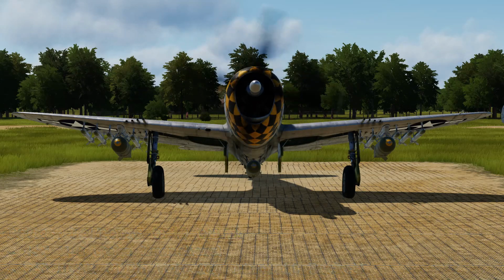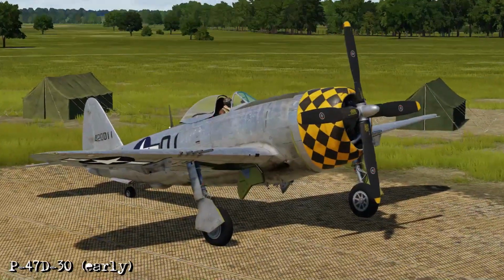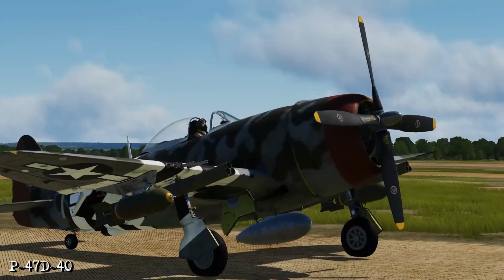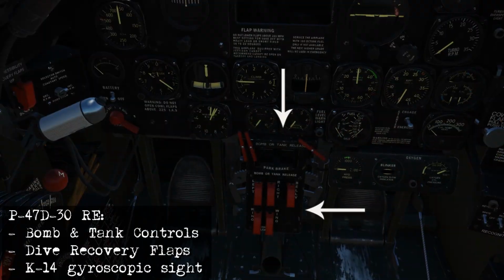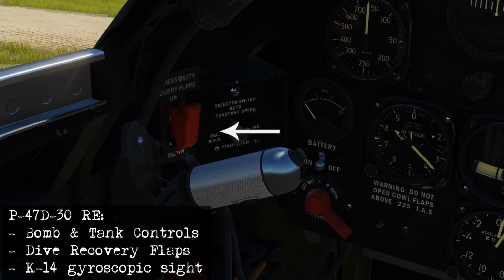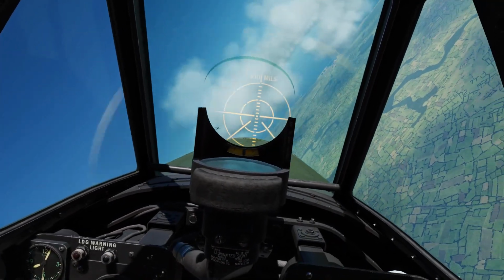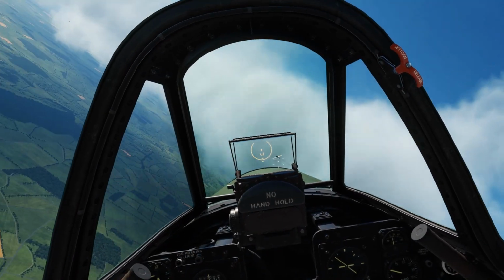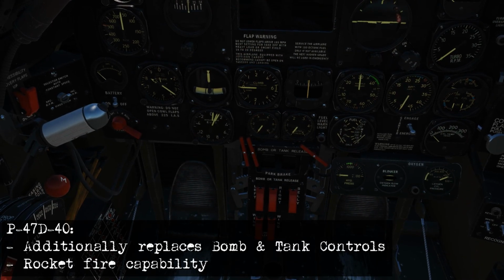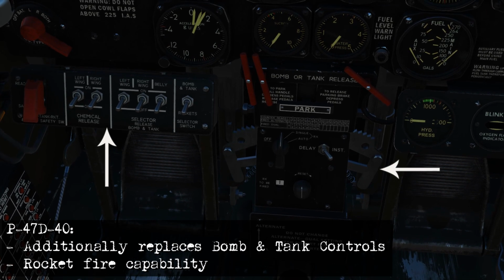There are 3 models of the P-47D in DCS that are included. There's the P-47D-30, the D-30RE, and the D-40. The important differences to note are that the D-30RE has extra bomb and tank controls, there are dive recovery flaps installed, and the Mark 8 gun sight is replaced by the gyroscopic K-14 gun sight. The D-40 replaces those bomb and tank controls in the RE with 2 control panels that help manage your stores better, which now includes rockets.